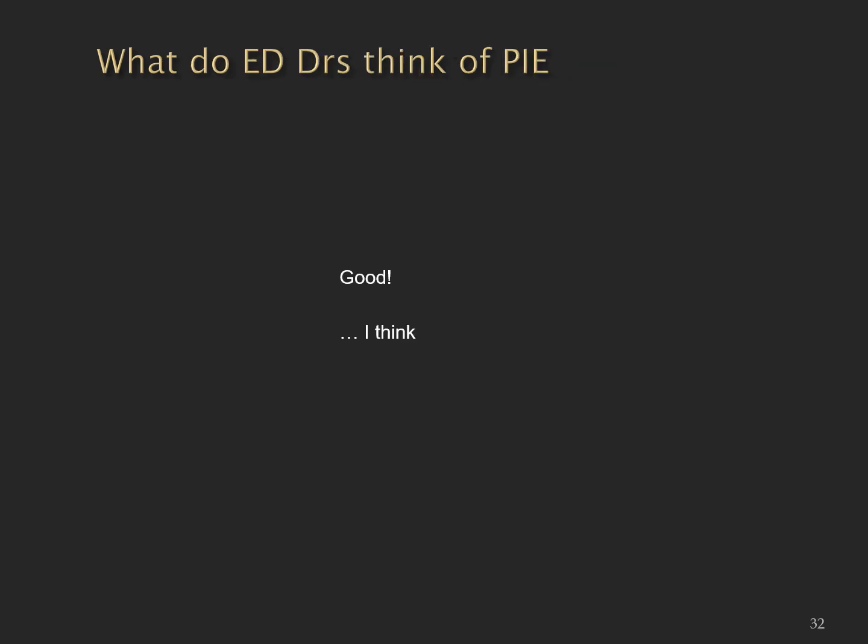A proposal to introduce PIE into an emergency department is probably going to be received well by the emergency department doctor. So what do ED doctors think of PIE? Good, I think. This is based on previous experience of introducing the predecessor, the red dot system, and from the ED doctor's point of view, having another set of eyes looking at plain film images was a good thing, and they were all for it.